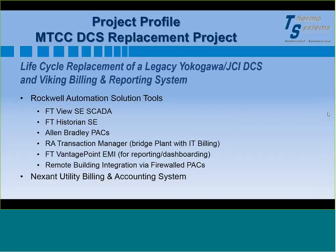And some of the tools that we implemented to achieve this replacement was a whole host of Rockwell Automation products, but we also partnered with a company called Nexent, and we leveraged their expertise in utility invoicing and accounting systems. We'll talk about that a little bit more later.